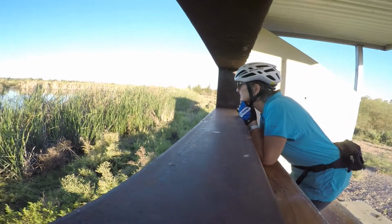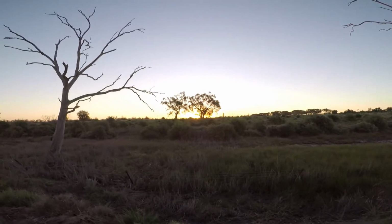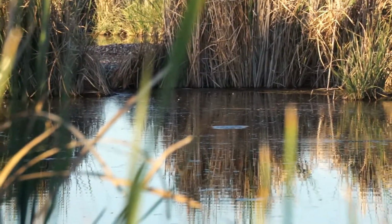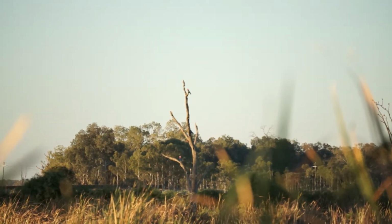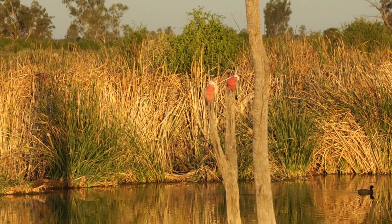There was a bird over there. It's so peaceful and tranquil here. It's quite nice. Just watching the birds, watching the sunset, watching the day finish. There's another duck. Oh, it's gone again. Gone. Oh, two of them now.